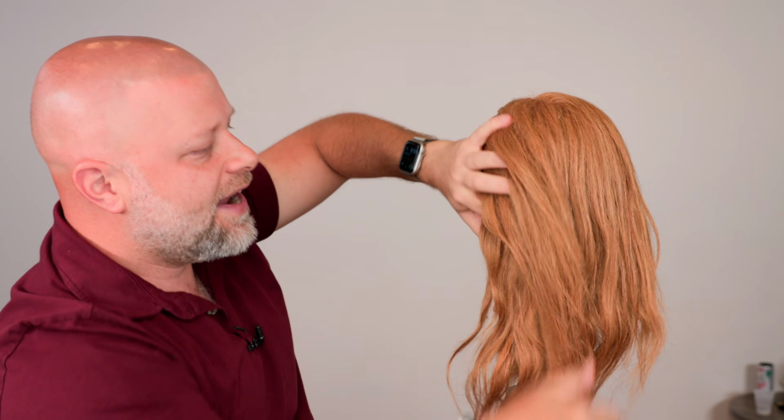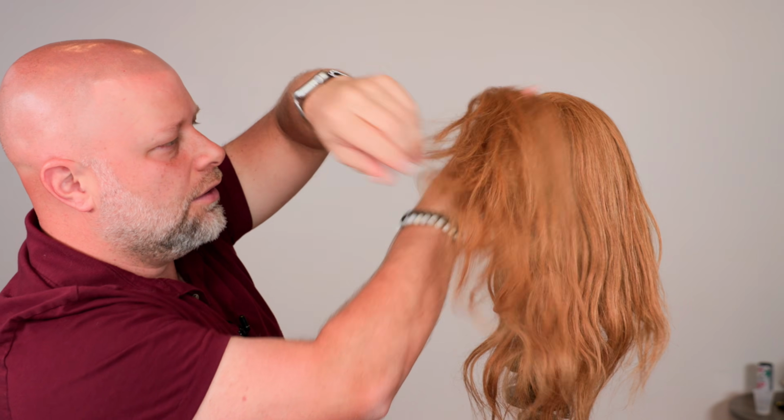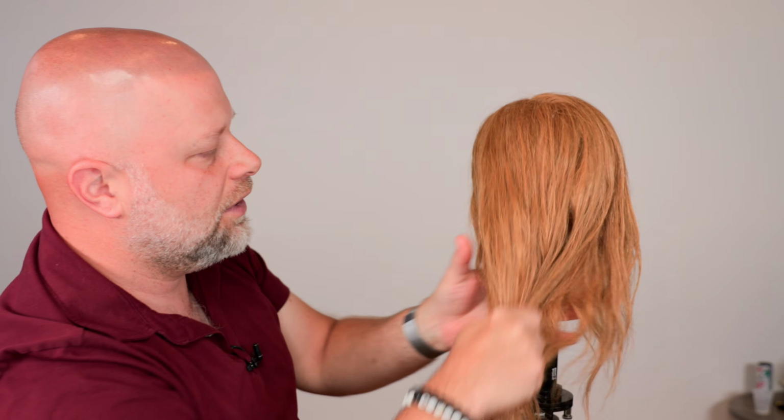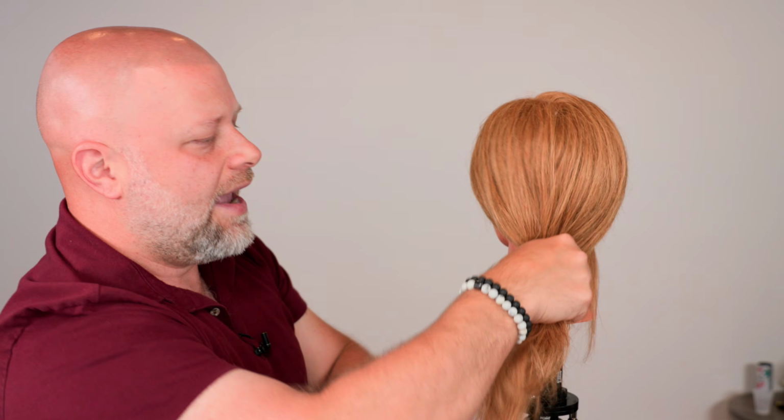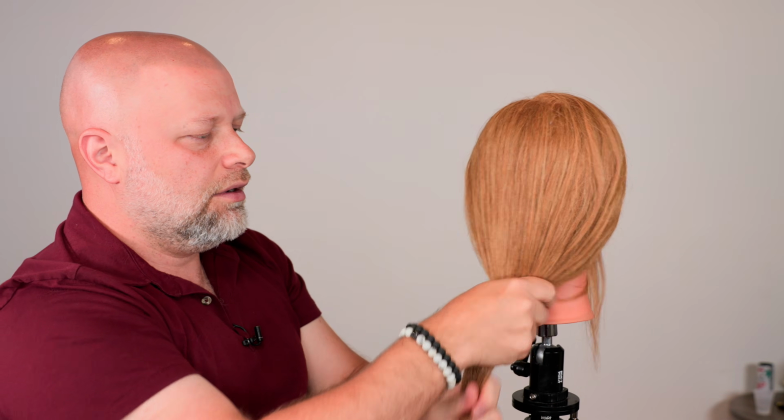Okay, remember, if your hair is totally dry, you may have a beautiful blowout that's been done, right? Or you may have your hair perfectly styled how you want it. The last thing you want to do is take a heavy hair oil or serum and just completely make the style collapse.